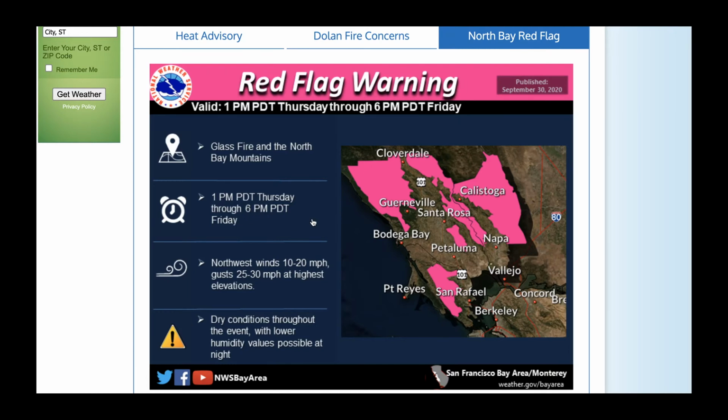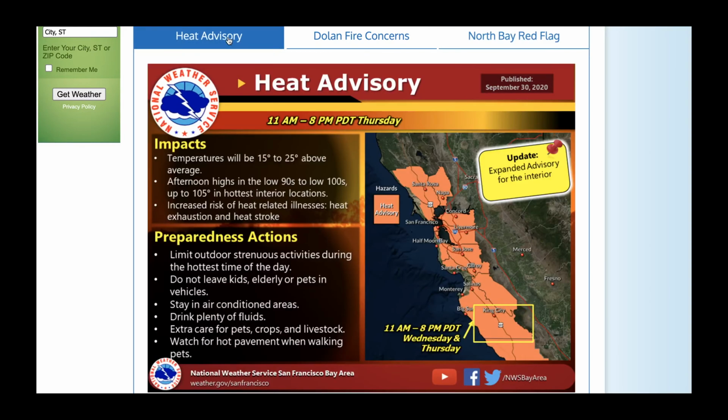The reason this is important is because they're expecting some 25 to 30 mile per hour wind gusts and then extremely low humidities. Why that's important, that can lead to some rapid fire spread, which is not what we want to see. I'll also point out there is a heat advisory throughout the entire Bay Area, as we could be getting into the triple digits for the next couple of days.